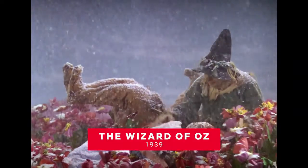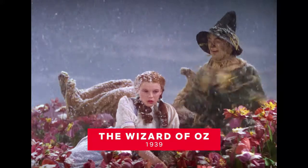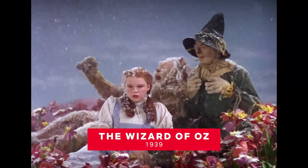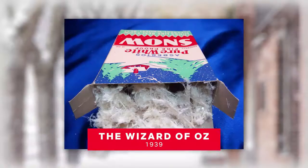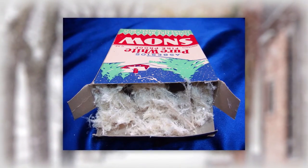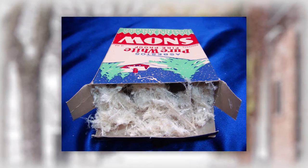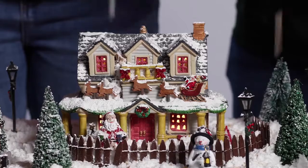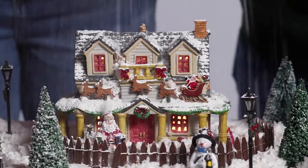That right there, these flakes on Dorothy's face after the Good Witch's snow spell, is actually asbestos, which unfortunately wasn't yet known to be a carcinogen. In fact, it was even packaged and sold as artificial snow in the 1940s. Of course, we've moved beyond using absurdly dangerous materials, but the search for the perfect snow effect continues.